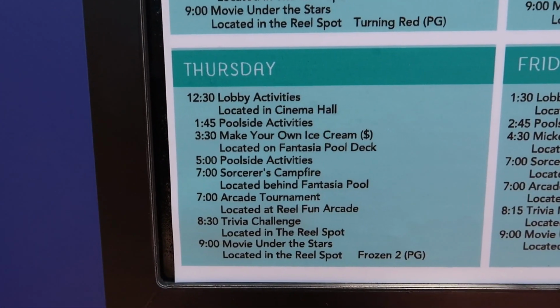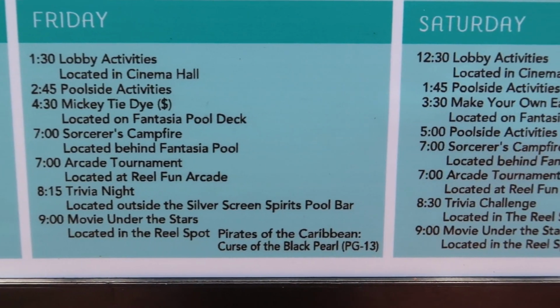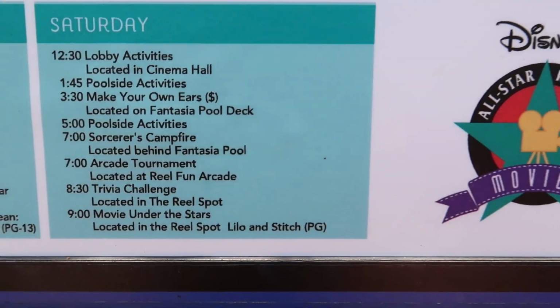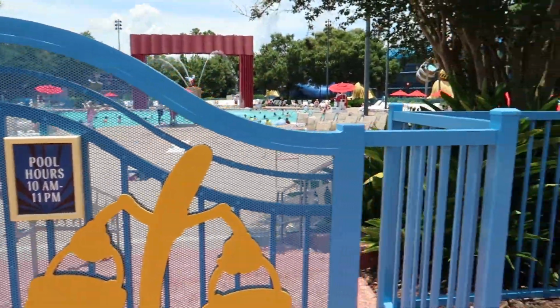So if you wanted to do a non-park day, you can still have lots of cool things to do while staying at the resort. And the pool is open from 10 a.m. till 11 p.m. for some night swimming too.